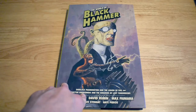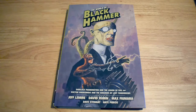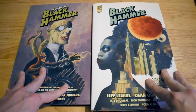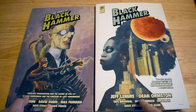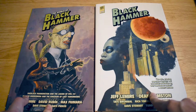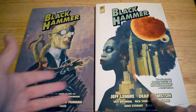So on from the Absolute versions, we come to Dark Horse's library editions. This being The World of Black Hammer, but also this month I picked up volume 2 of Black Hammer, which is the series that this is spinning off. Black Hammer volume 1 is written by Jeff Lemire and drawn by Dean Ormston. And this is a direct continuation of what appears in that, with offshoot spin-off stories by multiple different artists from that same universe.